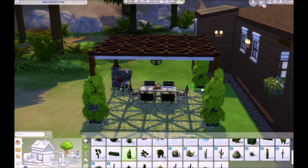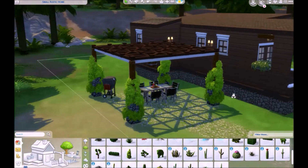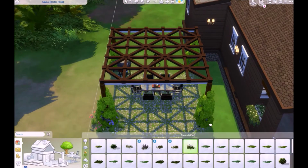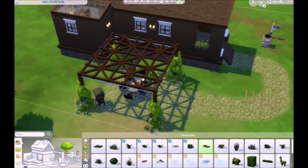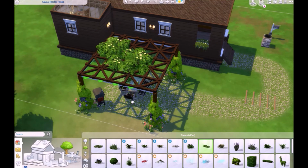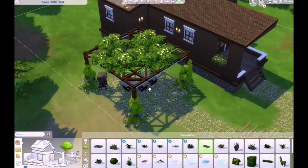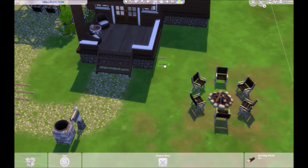I thought this looked like such a cute, like I know there's a dining space inside, but I love this. I'm like, I want to eat here. I think this looks so cute. I've built pergolas before, but I've never used these shrubs to look like climbing anything, because I don't have the pack at this point. I didn't have the pack that gives you any of the climbing ivy or anything along those lines.